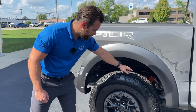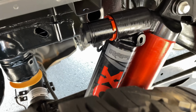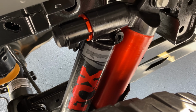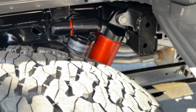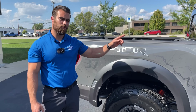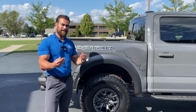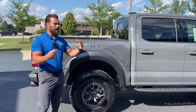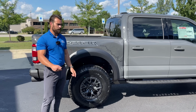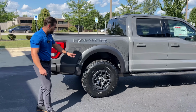Also, that's true with the Raptor, we have the Fox shocks. It's a new generation live valve shock that you can actually select what mode you want in that vehicle. Basically, real quick explanation of what that does is you can change how those shocks respond with the push of a button inside the car, and we'll go through that later once we get to the interior.